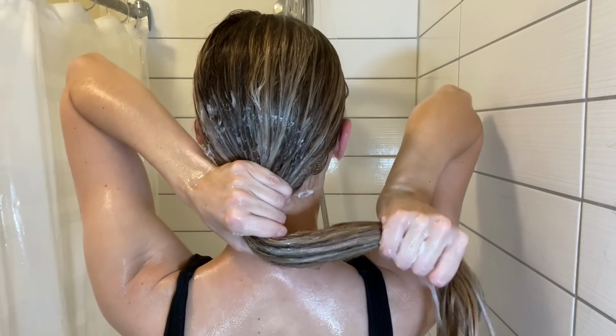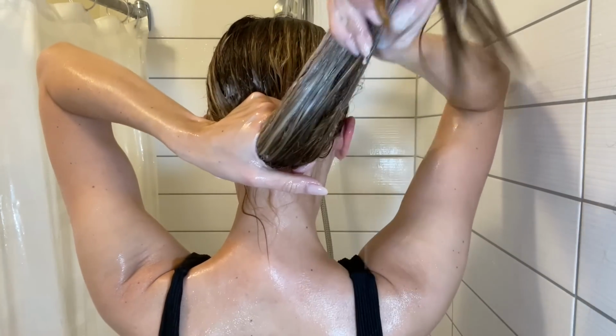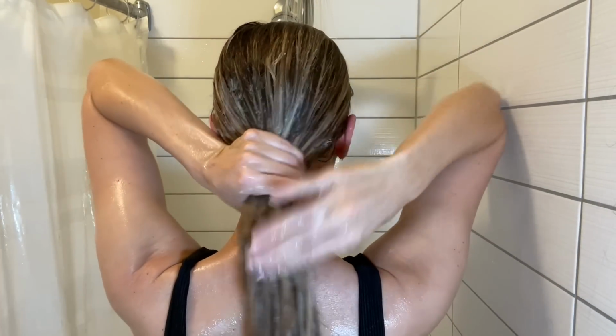So try this in the shower. First, take all of your hair in a ponytail, apply conditioner like that, especially if that's how you normally do it, but then separate your hair into a few different sections like that, like 2 to 4 sections, and you will be able to feel all these different areas in your hair where there's no conditioner at all.